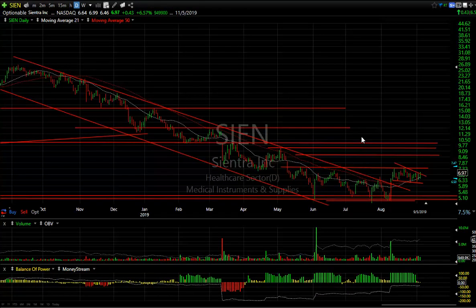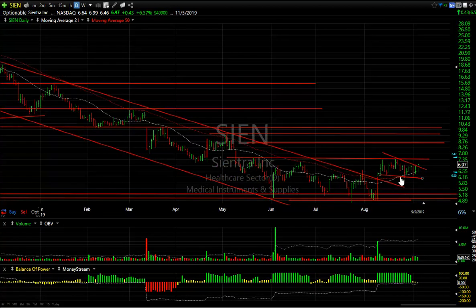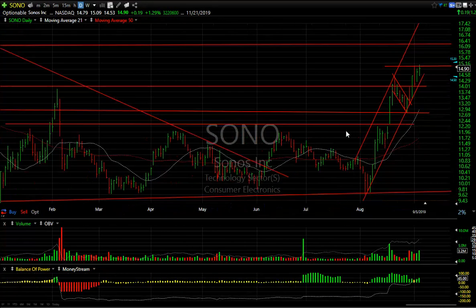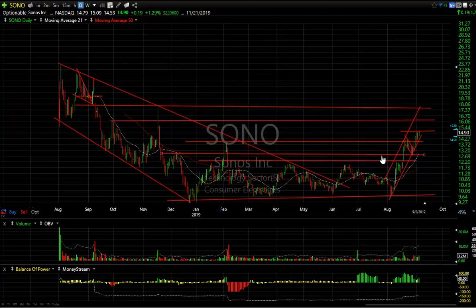Sientra started to stir today with a pop of 43 cents or 6.5%, nearly a million traded. This is a nice flag set up above the moving averages. I'm a big believer that 8.75 and 10 are the next targets. Swing trade Sona also followed through a little bit, but it looks like it's headed higher. This angle of ascent and the technicals look great. I'm looking for a move to 16 and 18.